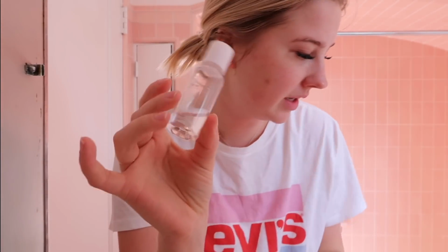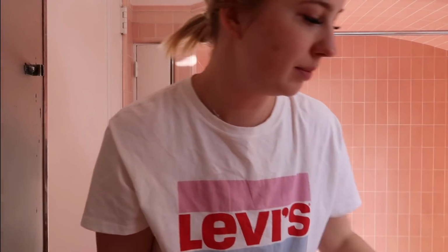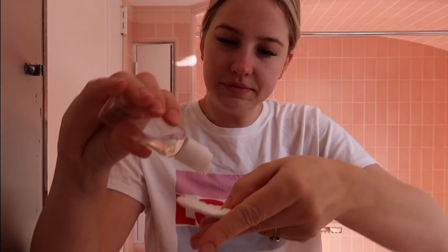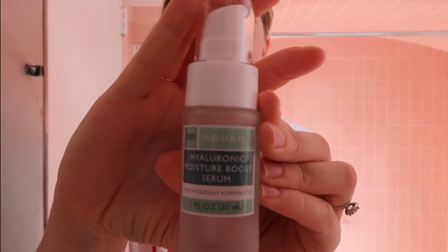The next thing I'm gonna do is toner. I just put it in this little container, and then I brought little cotton pads in this little Ziploc bag. I'm gonna use this. I got this at Trader Joe's. It's Hyaluronic Moisture Boost Serum, and I'm gonna do 2 pumps.